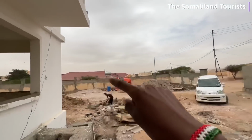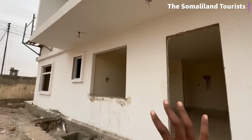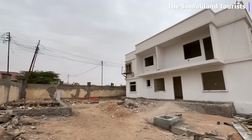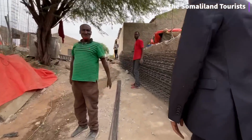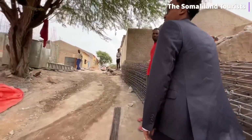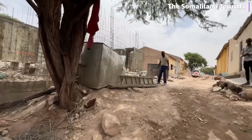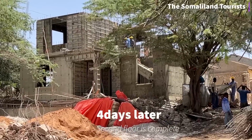You can see there's still so much of the plot left over. This is all only sitting on 2 plots. So now we're making our way on site where we get to see how these non-brick houses are assembled. The foundation of the house takes only 10 days, which I find hard to believe, but I actually came back in 3 days and I could see that this house was nearly complete.